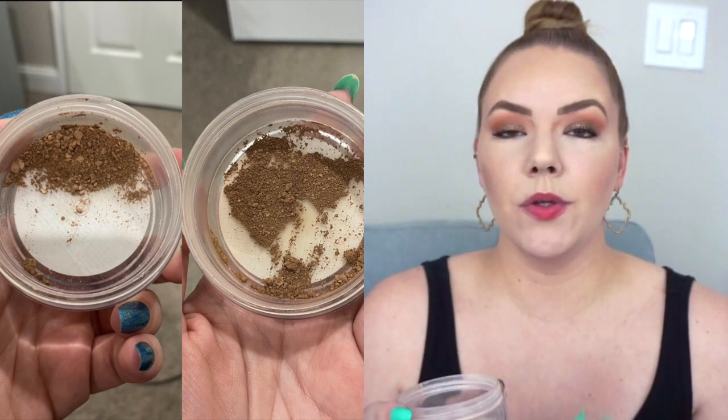It's super pigmented though, so basically I'm picking it up on a brush, tapping off the excess, and then going into the lid. That way I'm really evenly coating the brush so I don't get a big blotch on my face, although I didn't set my forehead well enough and it stuck on there, so I had to go over top with the L'Oreal powder foundation to try to blend it out.